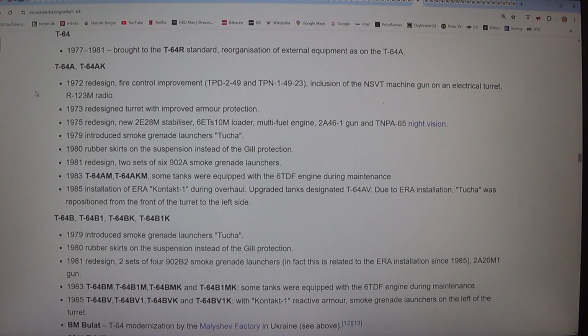1973 redesigned turret with improved armor protection. 1975 redesign, new 2E28M stabilizer, 6ETs 10M loader, multi-fuel engine, 2A46-1 gun and TNPA-65 night vision. 1979 introduced smoke grenade launchers Tucker.